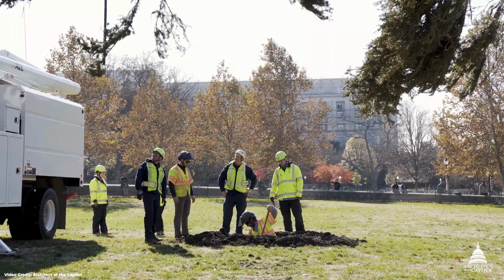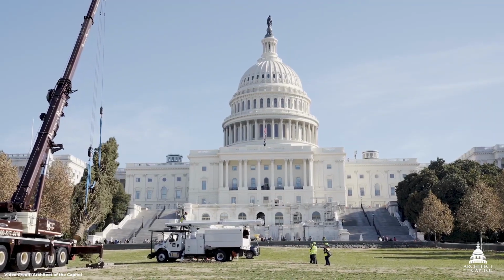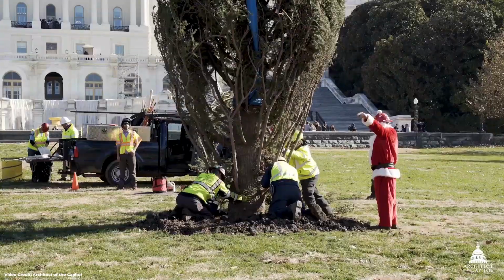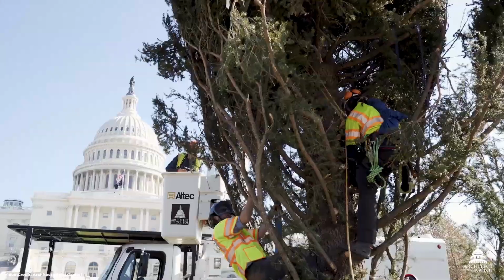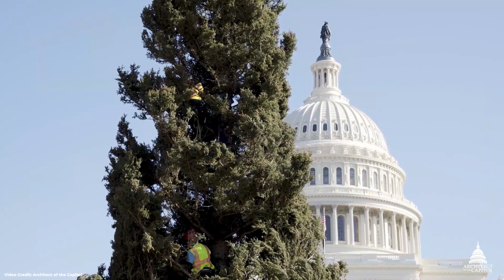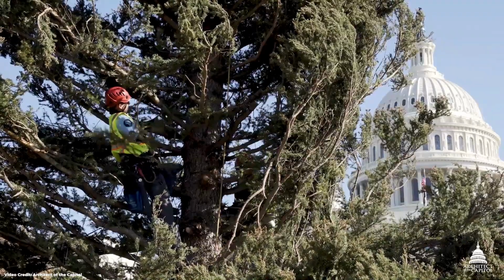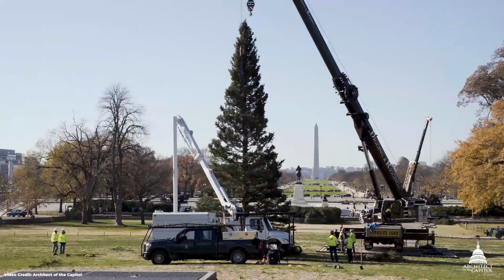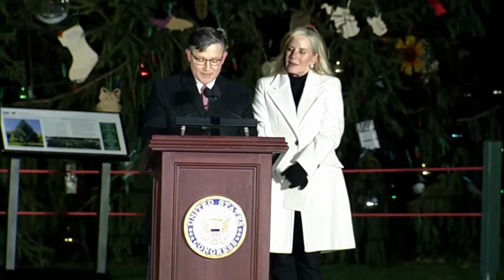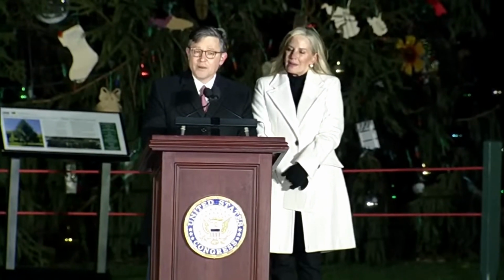They dig a 4-foot hole in the ground, stick the tree in there, and fill it with concrete to make sure that this behemoth stays rooted right where it's at for the entire holiday season. It's then decorated with anywhere from between 4,000 and 5,000 LED lights, along with thousands more ornaments from those local children, before being lit for the first time in a ceremony hosted by the Speaker of the House. From there, the architect of the Capitol lights the People's Tree every single night through the end of the year.